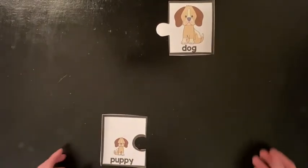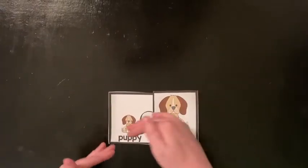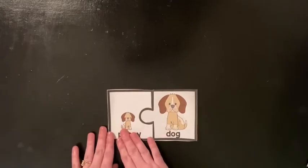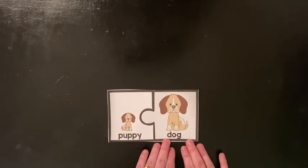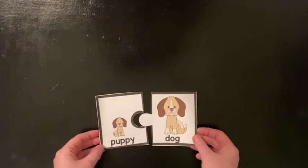All right, and then our last two choices right here is the dog that goes with this little fella, and the baby of a dog is called a puppy. So those two go together.